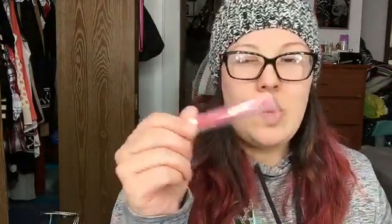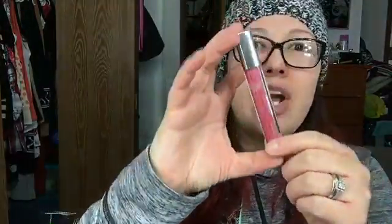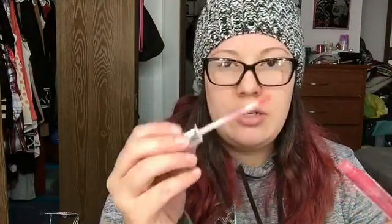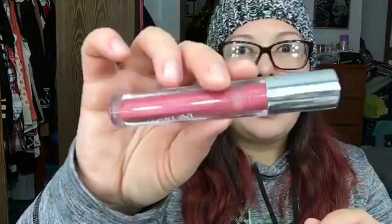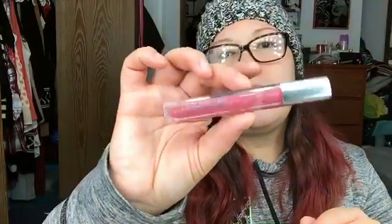Now this CoverGirl lip gloss is old. It's like pulling apart here. I have not used this since like last summer, so I'm just getting rid of it. It's a beautiful shade. It's still pretty pigmented. It's nice and glossy. These were really nice. I don't know if it has, no, it doesn't have the actual name of the type of lip gloss, but it's a CoverGirl lip gloss. I know they still sell these.